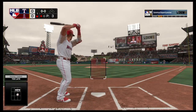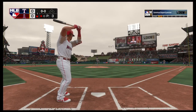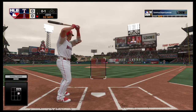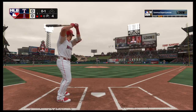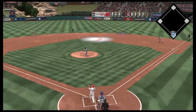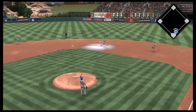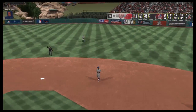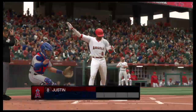And now for the Angels, Mike Trout, center fielder. First pitch hacking here, and that's the first strike. The 0-1 on its way. Here's a high pop-up. Odor is under it, makes the play, and there are 2 gone now.